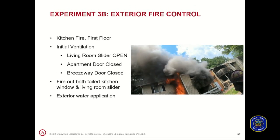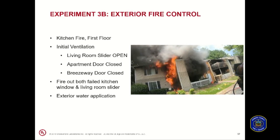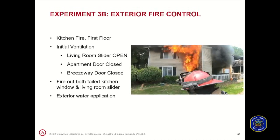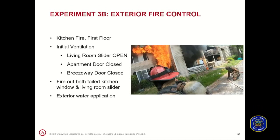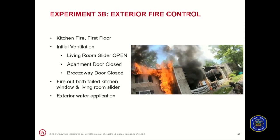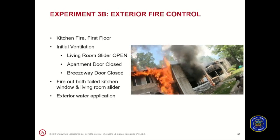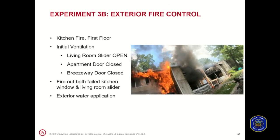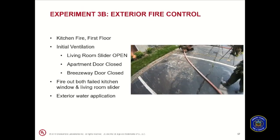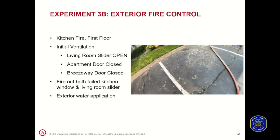Experiment 3B is exterior fire control. So this one, we're going to let the fire get going a little bit more on the outside first. The window that you see there on the first floor venting fire is the kitchen. It's got a nice little corner there that's made up of the side of the building and the utility chase to be able to increase fire behavior and further rapidly spread that fire up the building. The fire is going to spread past the second floor, hit the eave line, right across the eaves, and get up into the attic. It actually vented the second floor window and started burning contents on the second floor.